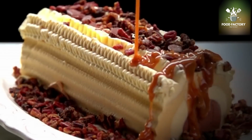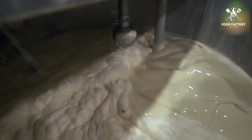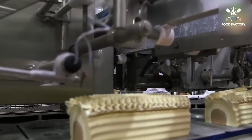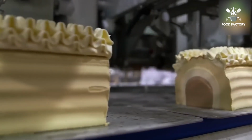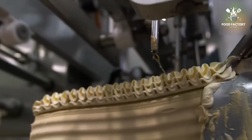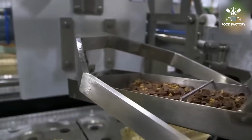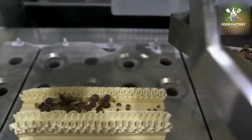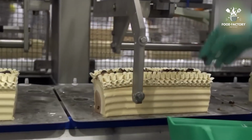Get ready to taste the awesomeness of Yule logs. Oh, no offense, but you can only watch the deliciousness. Let's see whether this video can tempt you enough to go for it right away. Its every bite is super tasty, mixing sweetness with creamy goodness. Yule logs are the best holiday dessert ever, guaranteed to make everyone happy.